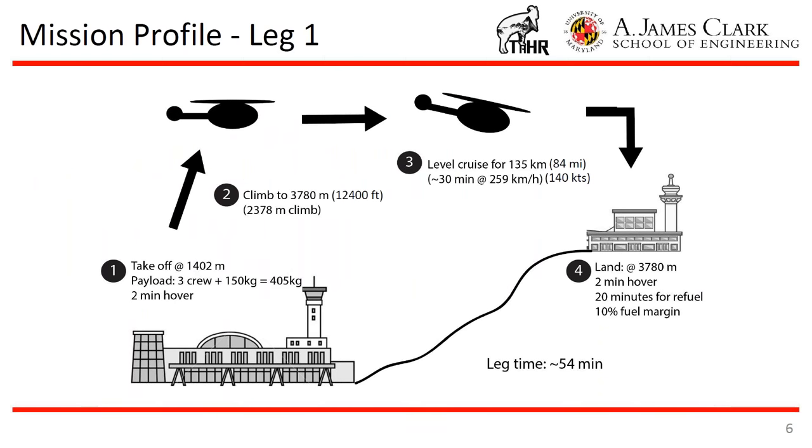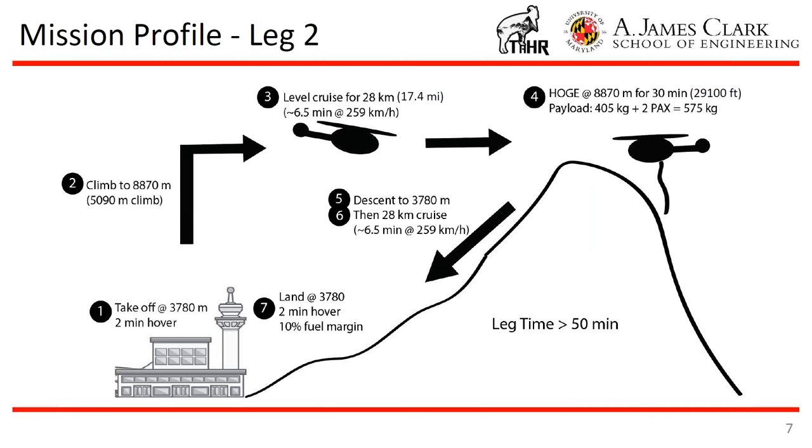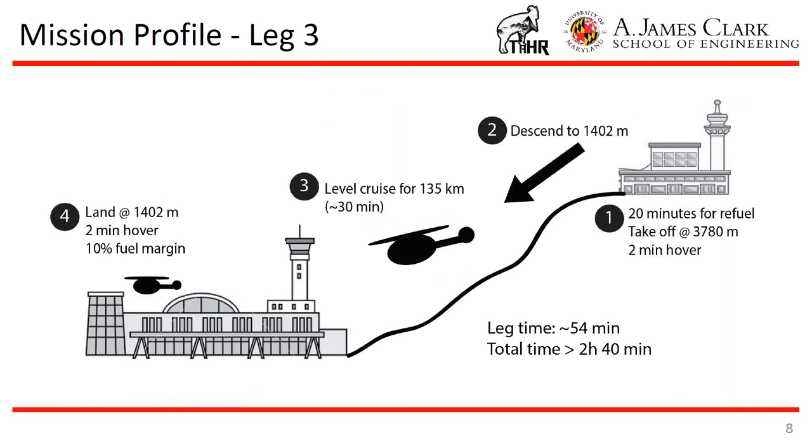The mission profile was split into three legs, where you take off from a large international airport, conduct a cruise for 135 kilometers, where you would land at a higher altitude, smaller airport, where you were given time to refuel, then conduct a second leg of the mission, which would be to climb to altitude, cruise for another 28 kilometers, hover for 30 minutes while conducting the rescue mission, add passengers, then descend back to the smaller airport where you could refuel, and then continue on to the larger airport, another 135 kilometers.